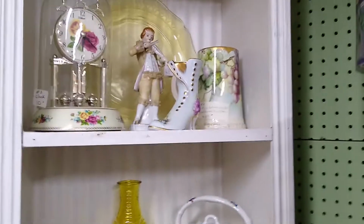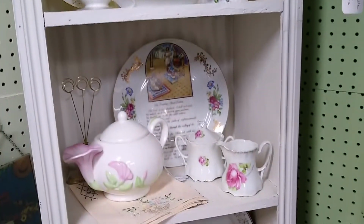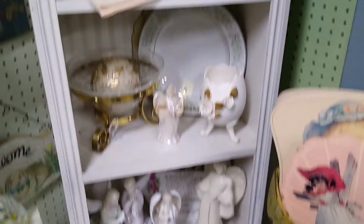Interesting items. Nothing that I personally collect, and so I'm here mostly to find something to flip. And I'm not finding really anything. Figurines.